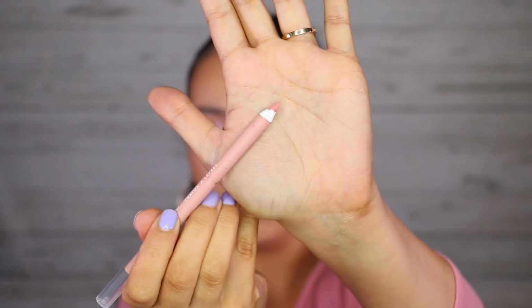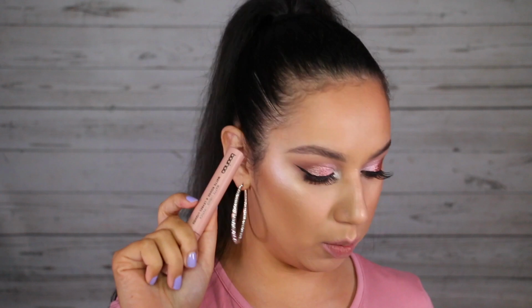Oh no, okay, it's working. It's just not turning very smoothly in the sharpener. But I think that shape will just be more comfortable to use than something with a sharp ridge on it. Yeah, that feels better. I'm not crazy about the formula. It's a little bit patchy. That could be the shade as well, because it is a pale shade. Alright, let's try the matte liquid lipstick. I'm just going to swatch it first.